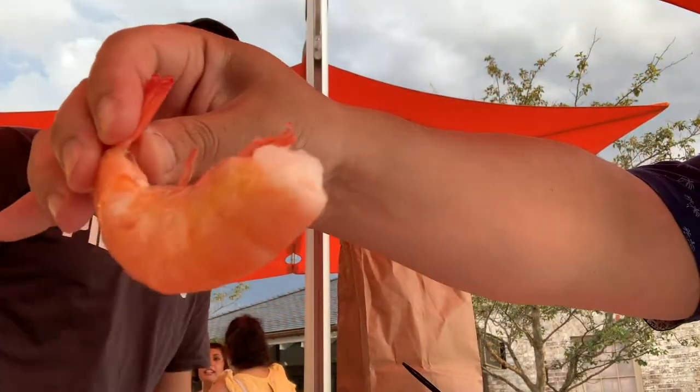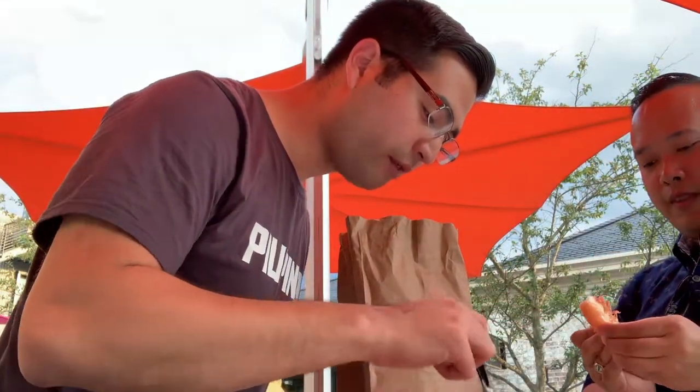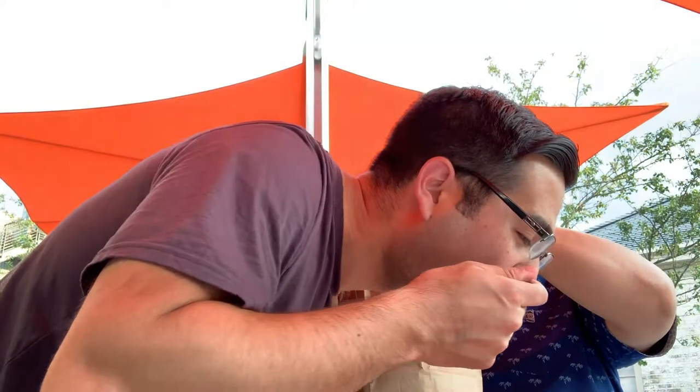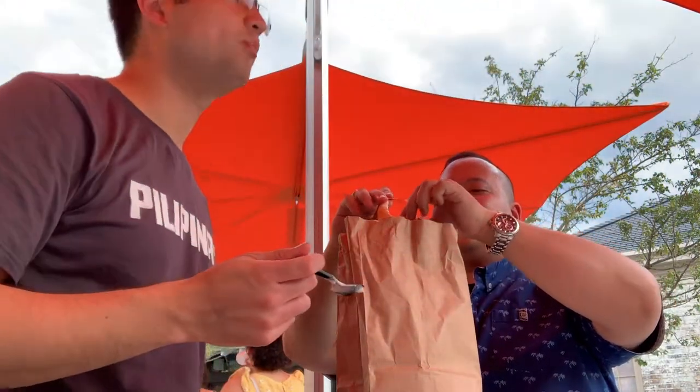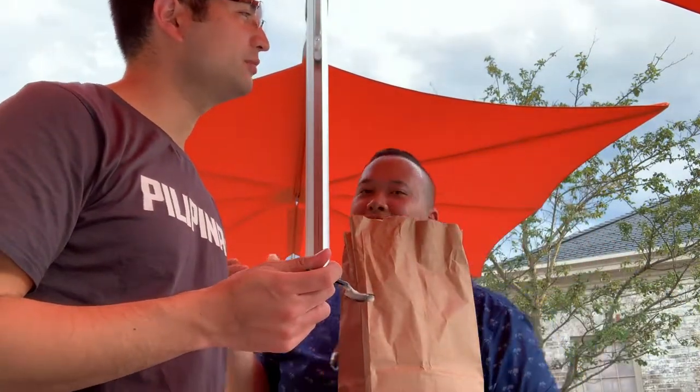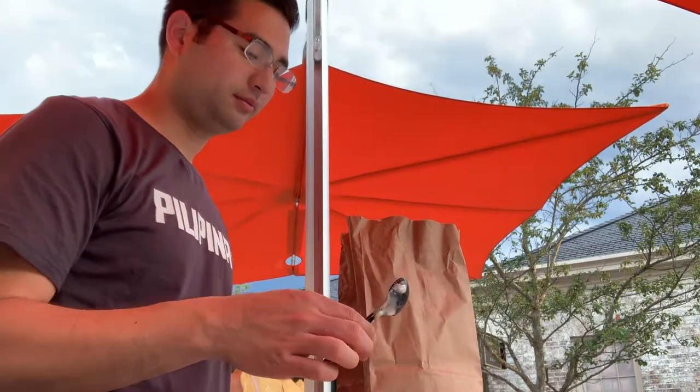Look at that. It's a big shrimp. I'm gonna try this. Why am I in the bed and you're not? All right, go for it. How is it? I feel like it could use some salt. So yours could use some salt, and mine's a little bit too salty.